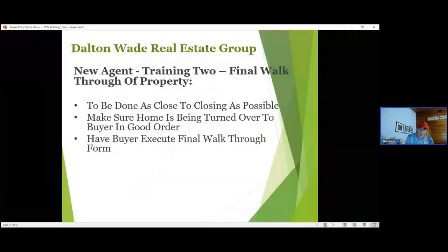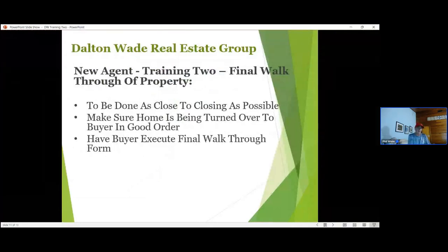All right, the final walkthrough, we're getting there. So the final walkthrough, again, once your client closes, they own the house. It is their house, right? So again, agents that don't go to the final walkthrough, I'm going to use that L word, they are lazy. They are lazy. I had an agent call me up. Nobody calls me with good stories. They only call with their problems. He says, I have a problem.